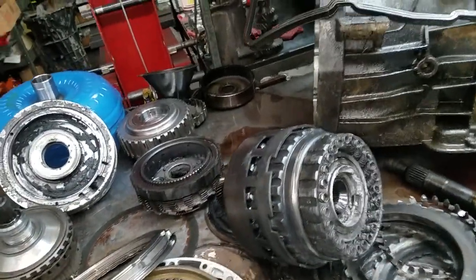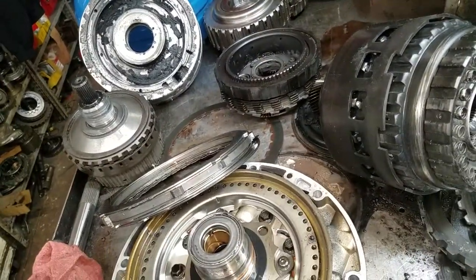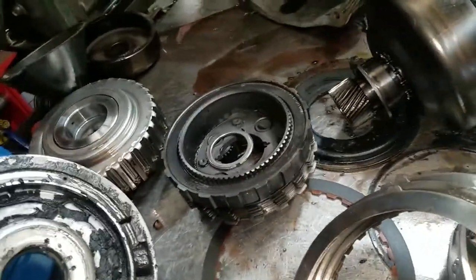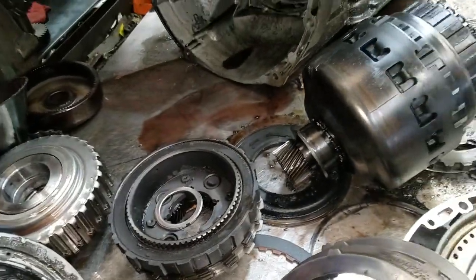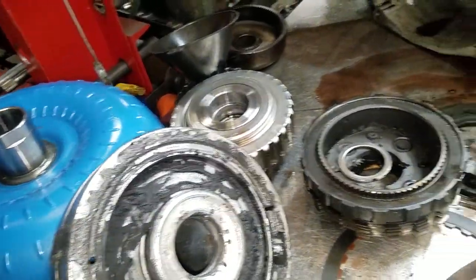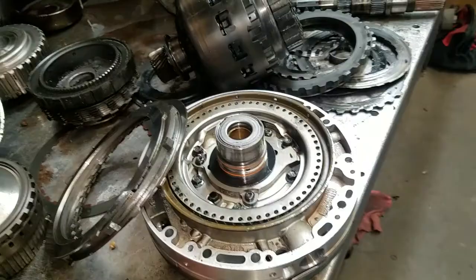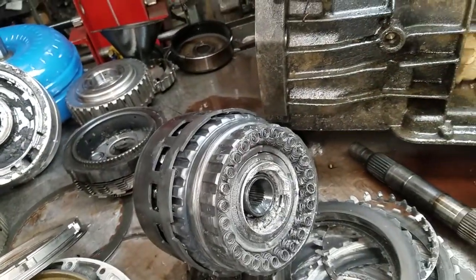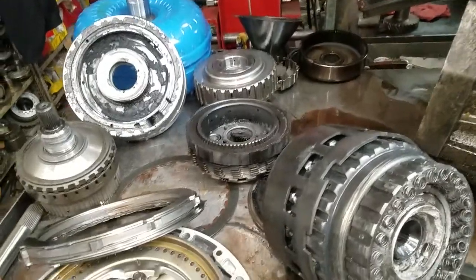But people always ask me what it's going to cost to rebuild, and it's very difficult to assess until you get it apart. And this is a prime example of why it is difficult to assess the damage of a transmission until it's apart, because this is a transmission where getting a replacement unit may be the only logical, sound option because of the extensive parts required here.